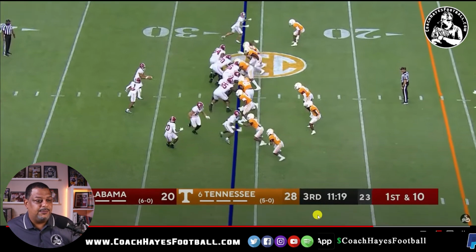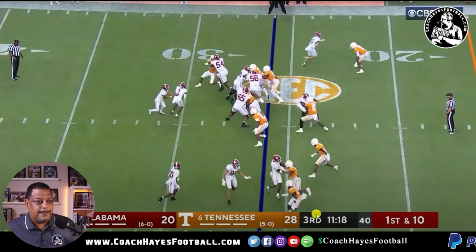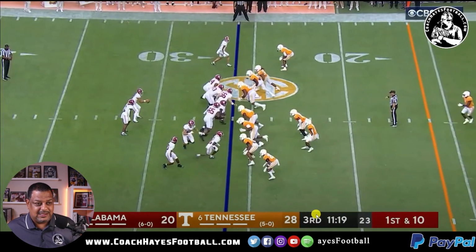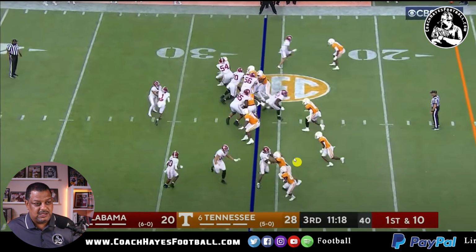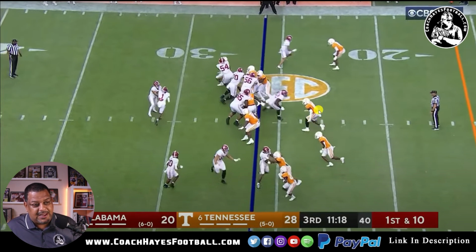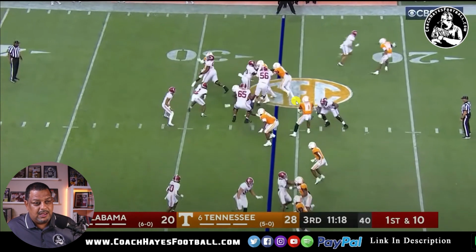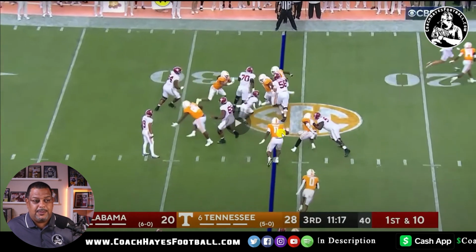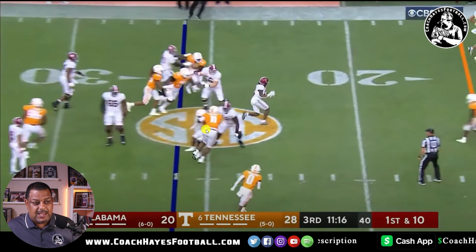1st and 10, 11:19 left in the game. Jahmyr Gibbs with the patience and the gas. And I'm going to show you why I'll put this down as ugly. He's the guy, in my opinion, he messes this play up because he goes underneath this block. If he fights over the top of this block, now what happened is Gibbs has to turn back to this free hitter right here. Okay, and they have him boxed in. But now you pretty much have 2 guys in one gap. He shoots through there.